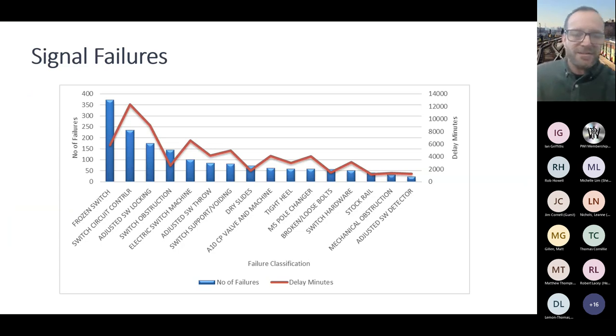Part of our works was looking at signal failures, so we mapped all the failures. We're looking at different types of switches, so frozen switches in terms of being iced up, circuit controllers, and then the adjustability of the locking detection systems and so on, out of adjustment or other things, dry slides, which we know is common in the UK as well. Then there's other things to do with pneumatic point machines, tight heel. So looking at that heel arrangement that I showed you, because that can cause reliability issues where we have a tight heel. And then there's some other specific stuff, broken bolts and switch hardware and so on.